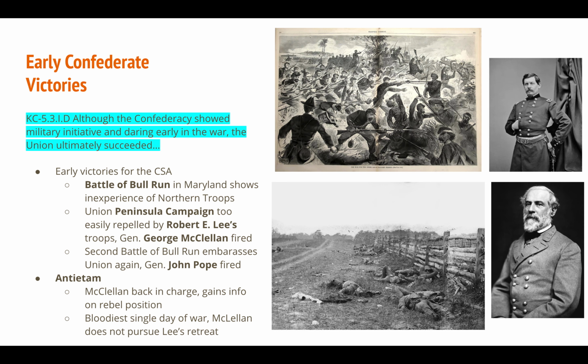And following that, we have the Battle of Bull Run, which is in Maryland, just outside of Washington, D.C., and the Northern troops are defeated. It showed their inexperience. It was quite chaotic, the fighting, and eventually the Union troops retreated back to Washington, D.C.